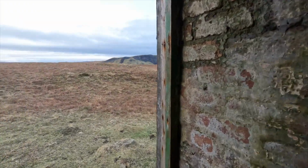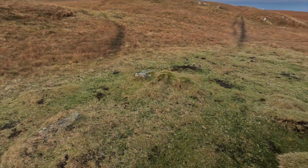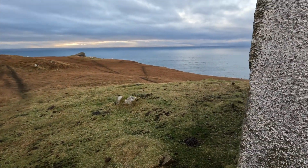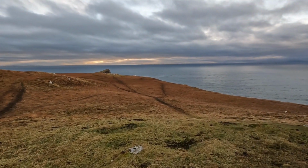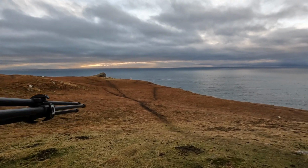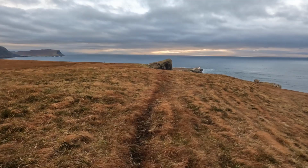Alright, so let's leave this little humble abode. Oh, back into the chill, and let's walk back, because look at that sky. Oh, that is getting awesome. Closer. Oh, the wind.